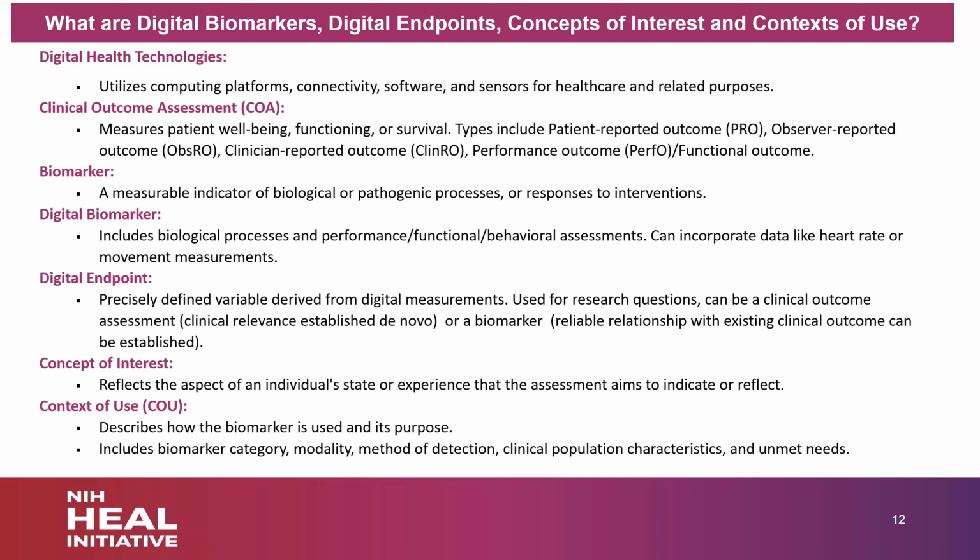Digital endpoint is a precisely defined variable derived from digital measurements, which can be a clinical outcome assessment. But that should be a clinically relevant, established de novo or a biomarker. Again, that biomarker should have a reliable relationship with an existing clinical outcome. So this can be developed into a digital endpoint, which is more relevant to this RFA.